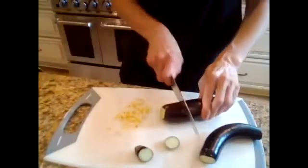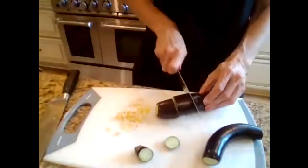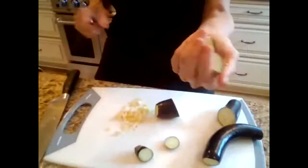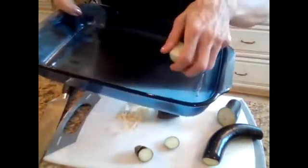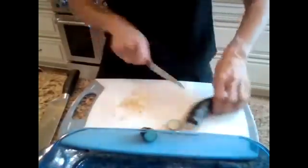And what I like to do is, need a sharper knife. What I like to do is get them about this size, about 1.5 inches. And if it's a really large one, we could even cut it in half again. And we're going to take a 9x13 baking sheet that I've already sprayed with some Pam, and we're just going to add them to there. So if I have some bigger pieces, I'm just going to put them in there.